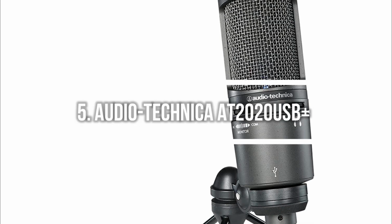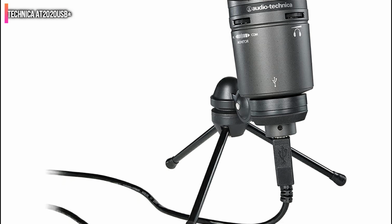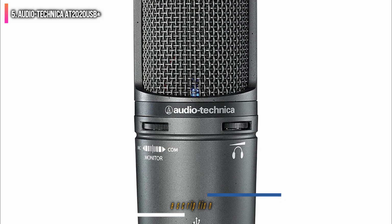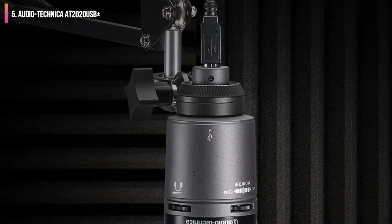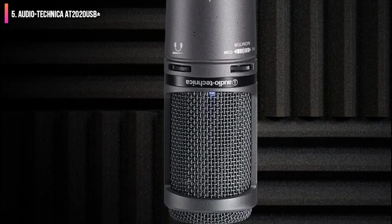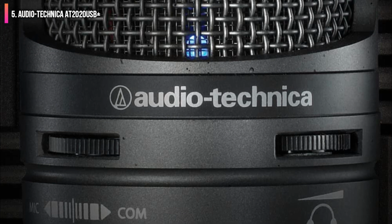Number 5 on the list is Audio-Technica AT2020USB+. Like Beyerdynamic, Audio-Technica is a hugely respected name in the pro audio industry. It brings decades of expertise to the table with the AT2020USB+. This is a medium diaphragm condenser with just a cardioid polar pattern available, which makes it somewhat specialized to lone vocal recording, but luckily it's brilliant at that very thing.